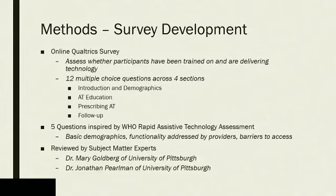To understand these objectives, we developed an online Qualtrics survey, and its objective was to assess whether participants have been trained on and are delivering technology. This survey essentially had 12 multiple choice questions across 4 sections. The first section was Introduction and Demographics, which essentially just asked individuals about basic information such as where they are located, their age and their occupation, etc.